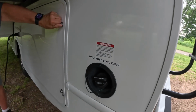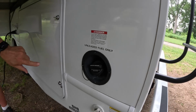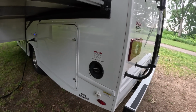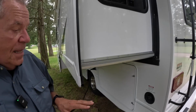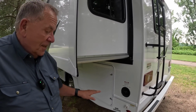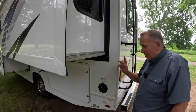And this is where you fill up. I keep telling everybody that all the time. When you are on one of these large cab overs, same with most of the A's, your gas is in the back. Your fuel. About as far back as you can get it. Yep. So always pull forward.